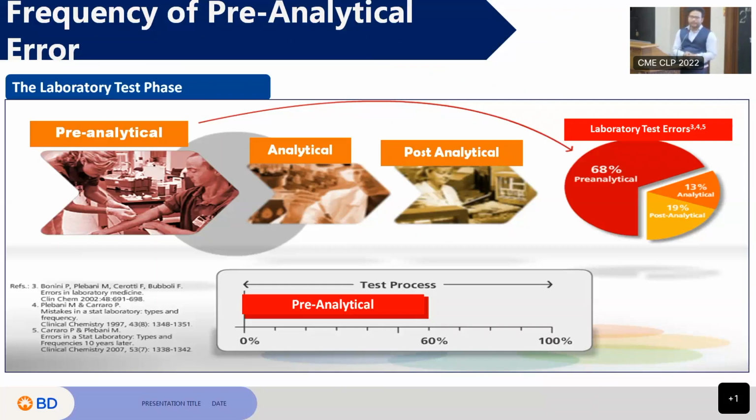If you go to any sophisticated or advanced laboratory these days, they will invest millions of dollars in their analytical testing laboratory. They will buy all the automatic systems and place an automatic track inside the laboratory. The least amount of investment or focus goes to the pre-analytical phases, but most errors occur at the pre-analytical phases.